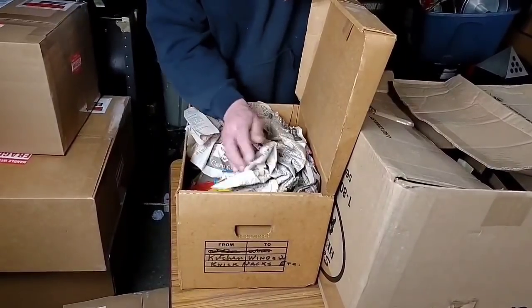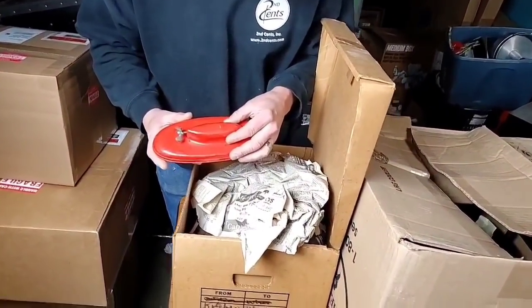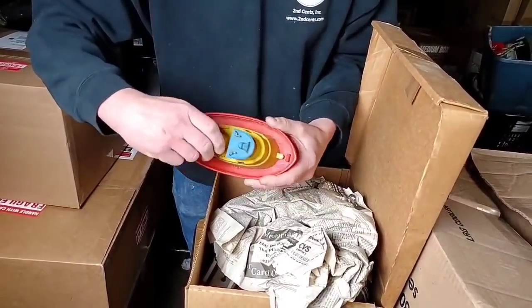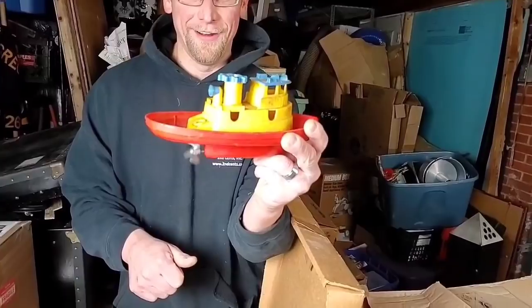Interesting. I see this little thing. Oh, wow, look at that. Made in the U.S. And I guess this would somehow crank it like this. Oh, take a look at that, dude. That's pretty cool, man. Vintage kid's toy right there, huh?